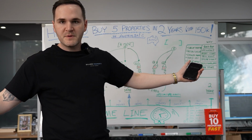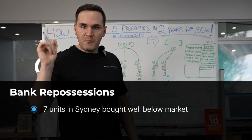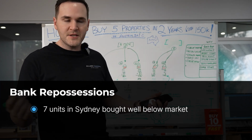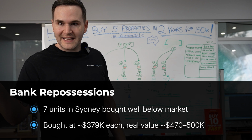You might be wondering why and how you can get properties that are undervalued. Point 1: how about we talk about bank repossessed properties? Bank repossessions happen every day, every week in Australia. There's 7 units. I'm buying 1. Clients are buying the other 6, and we're splitting them all up and we're getting a mad deal. On average we're picking them up at about $379K a piece, and they're worth like $470K, $500K at least.